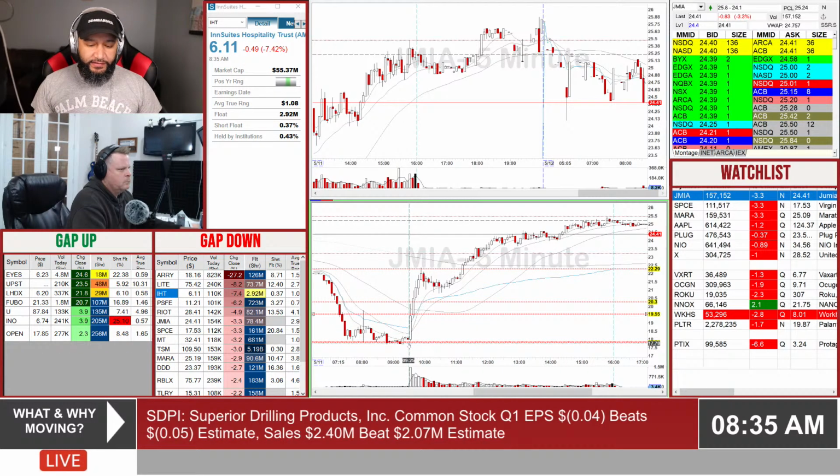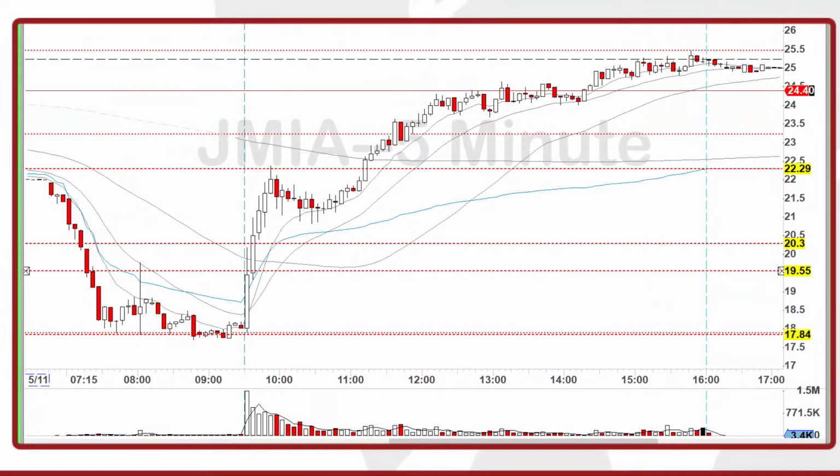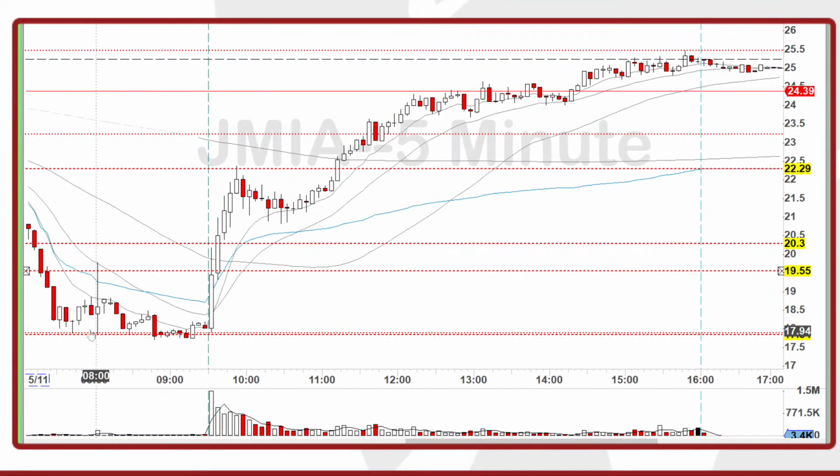A lot of the stocks we had yesterday, if you guys remember, let me zoom in a little bit here to get a nicer view, or closer at least. A lot of them started going around 8 o'clock, 8:15 or so.